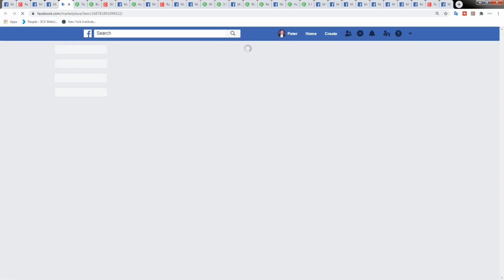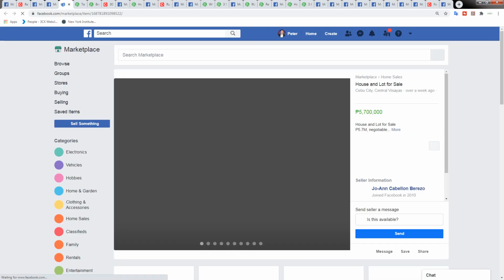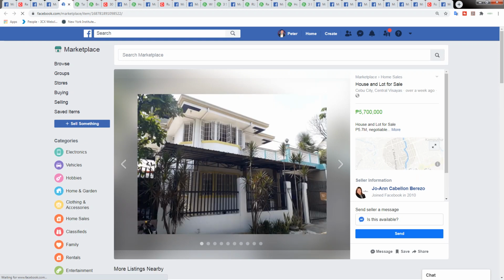For those of you from the United States, I'm getting a few comments saying, hey, I don't understand the prices. What's 5 million? What's 10 million pesos? Look, the best way to look this up is to go to xe.com and do the currency converter. That's my advice to you if you're not sure how the conversion works between US dollars and peso.